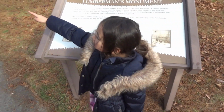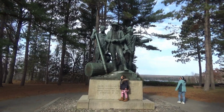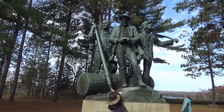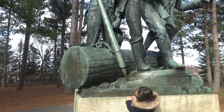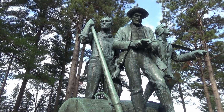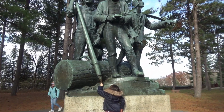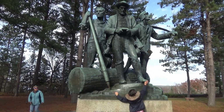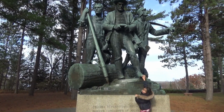Daddy, look at that. Look at the size of that tree. You don't see them anymore like that. And there's the monument. There's a man with a Peavey. I call it a cant hook. Actually, there's a difference. I think the Peavey has more of a pointed spike on it. And that is one of my favorite tools. That saves me a lot of trouble. You've seen Mom and me use them, haven't you? We're very familiar with that tool.